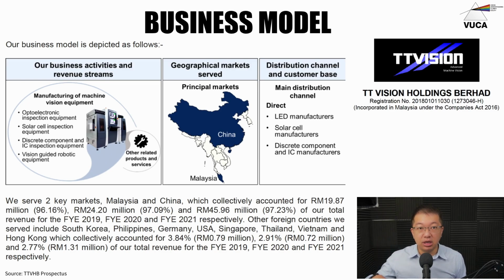They capture an image of the device being manufactured, and it will spit out whether this equipment passed or failed the test, and it determines the manufacturing yield of any of these clients that they serve. So their machine vision equipment are broken down into 4 different sub-segments. The first one is optoelectronic inspection, second solar cell, third discrete and IC inspection, and last but not least vision guided robotic equipment. Now I'll explain the first 3 by their application.